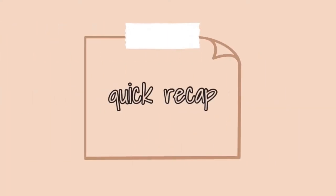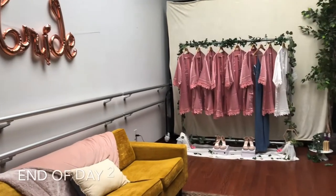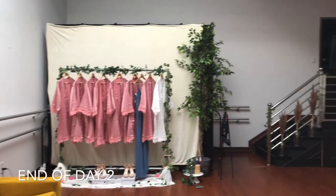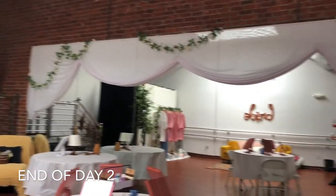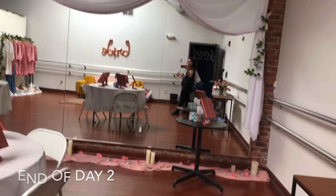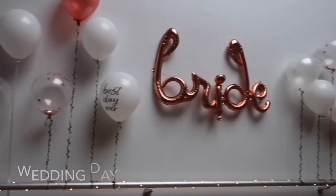Here's a recap of what my full memory card did not capture. I ended up finishing out the space. I finished the garment rack, which looks really nice. I finished hanging the curtains on the mirrors, as well as setting up the bride table, the makeup table, and the hair station. The only thing that was left to do day of were the balloons.